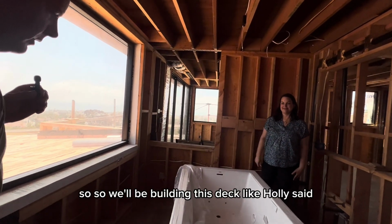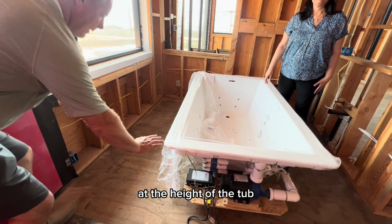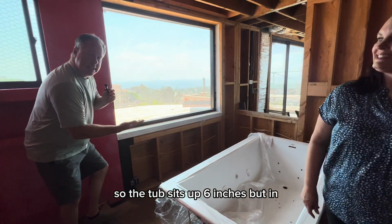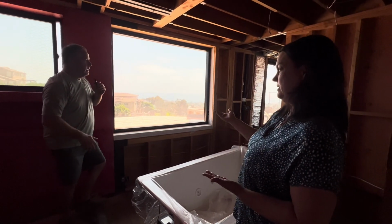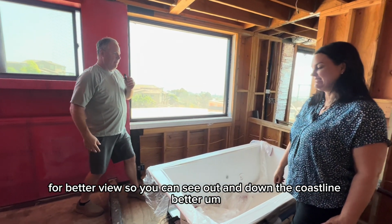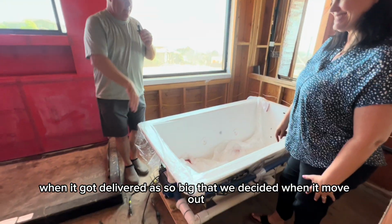Yeah, so we'll be building this deck, like Holly said, at the height of the tub. Actually, we're going to build it like 6 inches tall, so the tub sits up 6 inches. And the goal of it sitting up is for a better view, so you can see out and down the coastline better. In doing that, the tub came when it got delivered. It's so big that we decided, why don't you move out, Holly?